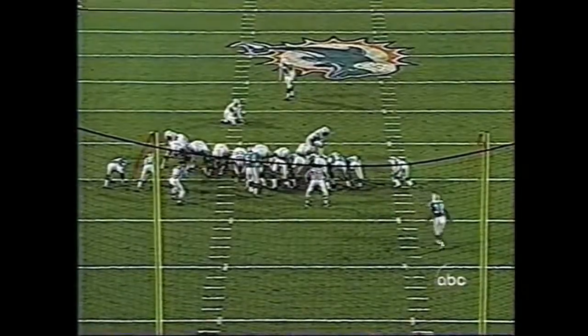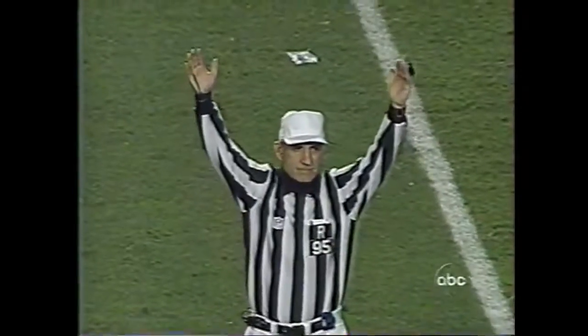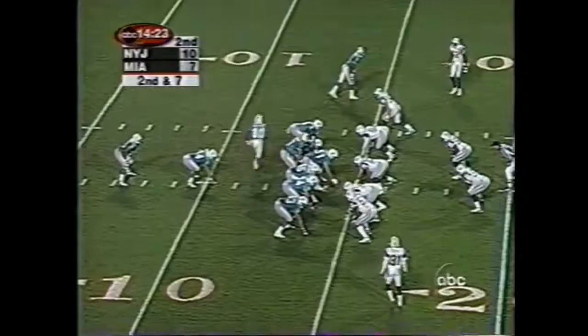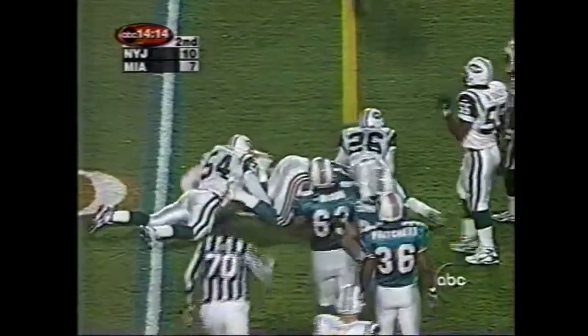Hall in the waning seconds of the first quarter. Hall with a great leg and just inside the right upright is good with 7 ticks remaining in the opening period. 2nd down and 7 from the 15-yard line. Marino guns it over the middle, and that's caught by Hunter Goodwin up to the 22-yard line.